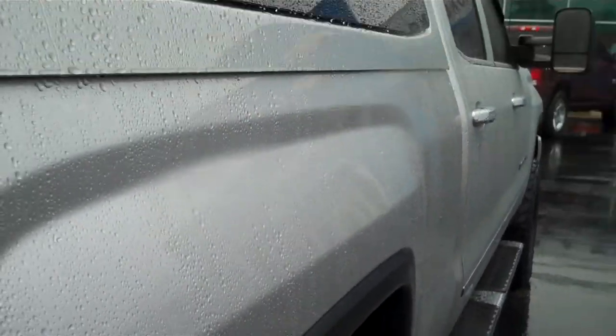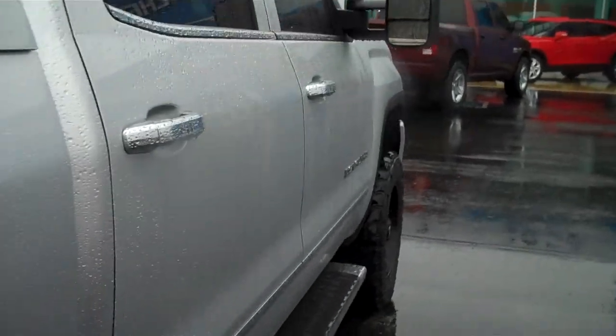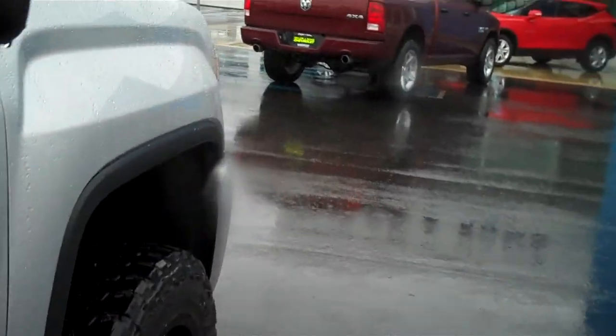And again, looking down the right side, same thing. I don't see any scratches or dings. It looks really good. It's the front right tire and wheel.